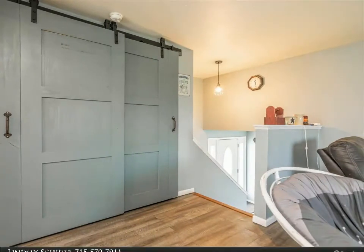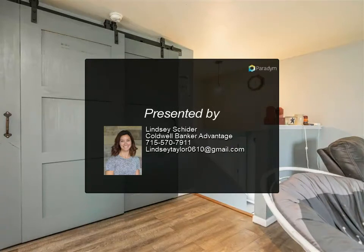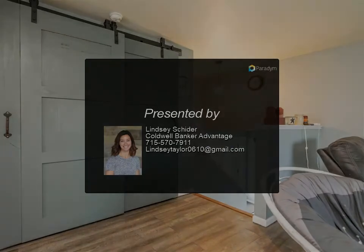Close to amenities, but surrounded by nature. This house is move-in ready. Call today and it could be yours. For more information.